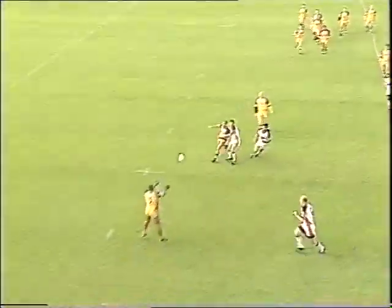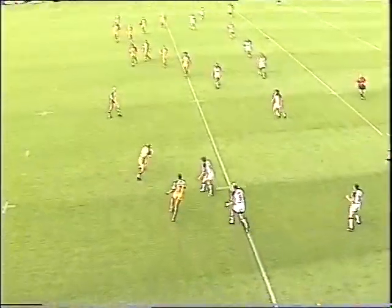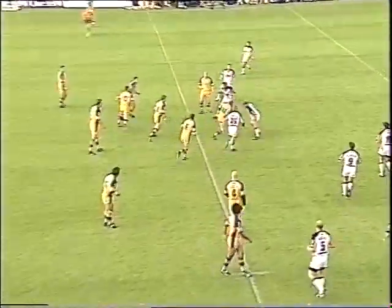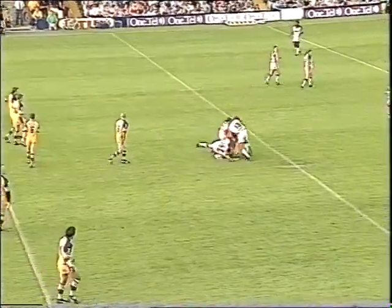Duneman looking for runners, finds Calderwood, tries to go around Rogers, then sees the touch line, then gets it back inside to Duneman. Running across the face of the Castleford defence, still going out to Duneman, eventually pulled down by Hudson. Great running there by the Leeds half-back.